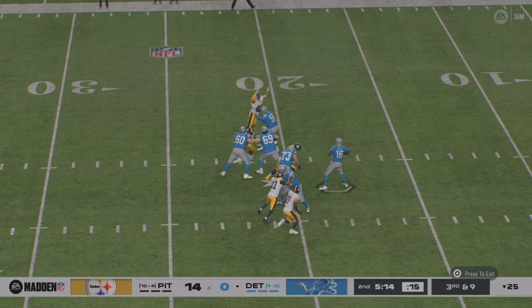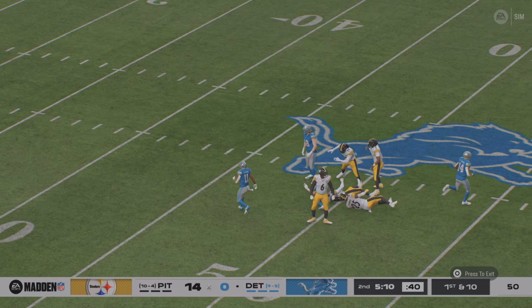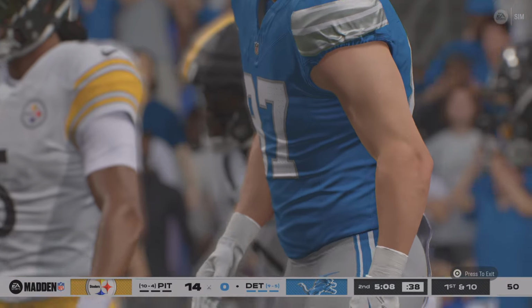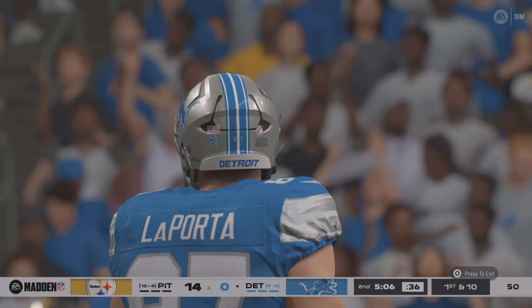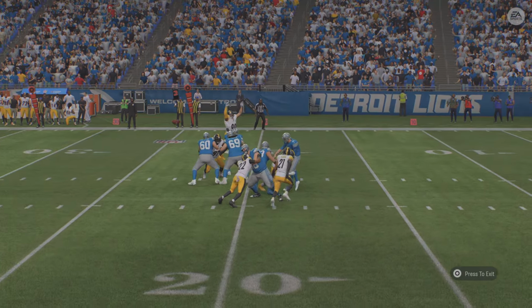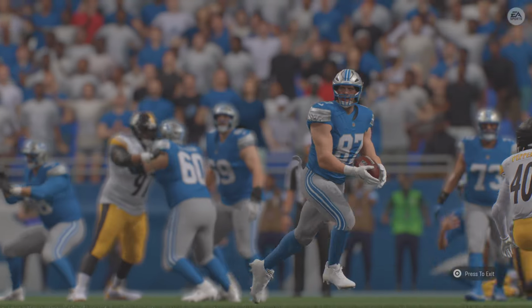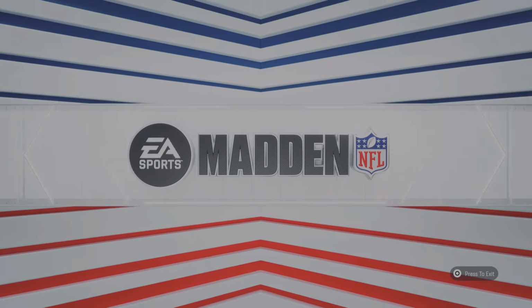9. They'll throw. 3rd and long. Pass is brought in by Laporta. And he is hauled down right at that midfield stripe. Give him 24 on that play. And that is good for a Detroit 1st down. And the Lions 1st down. 1st and 10 at the 50-yard line.